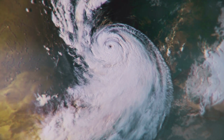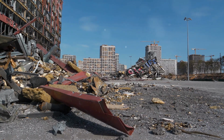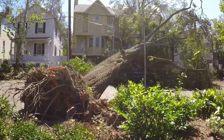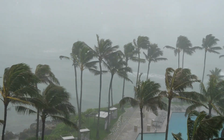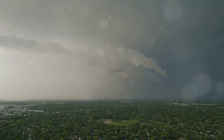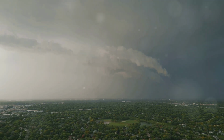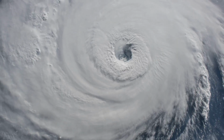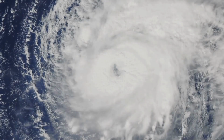Hurricane Milton recently made landfall on the coast of Florida, leaving a trail of destruction in its wake. The media has been saturated with images of flooded streets, uprooted trees and damaged homes, reminding us of the raw power that hurricanes possess. These storms, a formidable display of nature's fury, serve as a stark reminder of our planet's capricious weather patterns and their potential to wreak havoc. Hurricanes, with their swirling masses of clouds, torrential rainfall and destructive winds, are a force to be reckoned with.